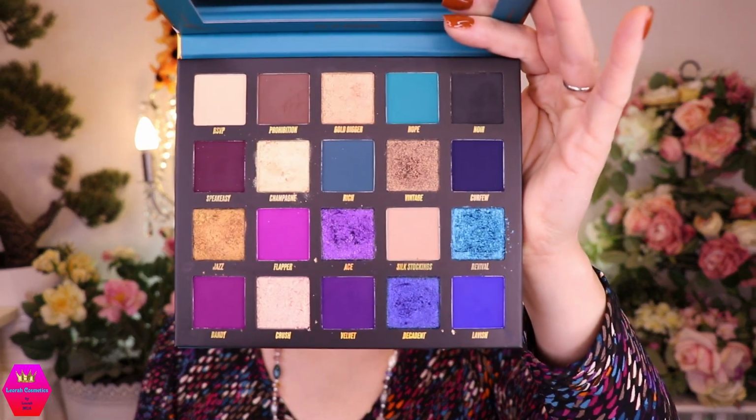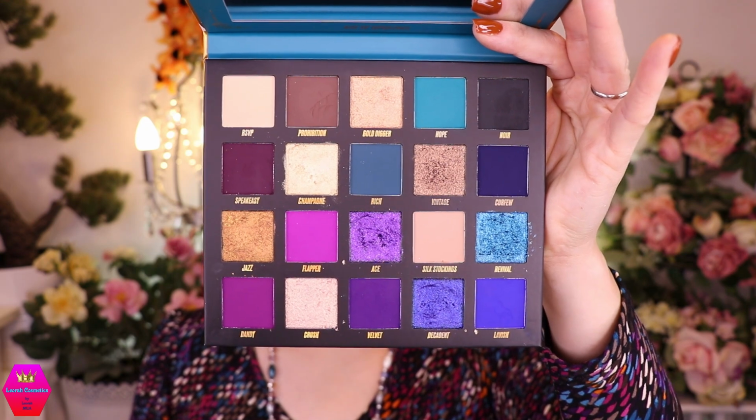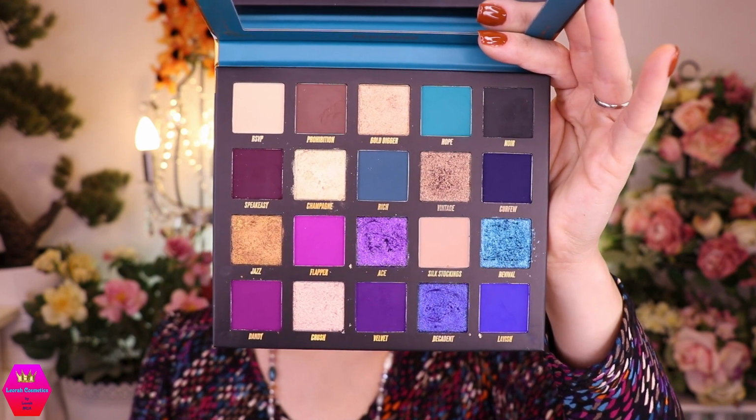So welcome to today's video, which is the review of the Age of Opulence palette from Beauty Bay, and this is how she looks, and this is how she looks from the inside. Sweeties, this is such a cute palette. It is kind of dark leaning because all the lighter shades in this palette are basically light neutral shimmers, but if you are in for darker colors, you will see it.